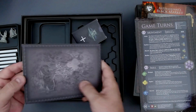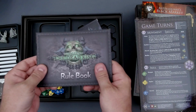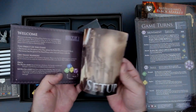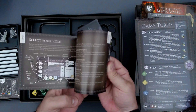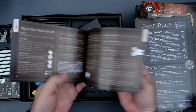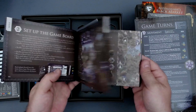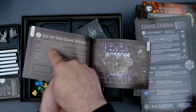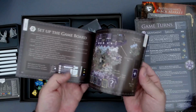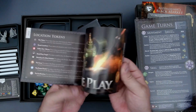And then here we have the rulebook. Really nice and handy. Oh, I love this. This is so nice and small. Very, very nice. Table of contents. Okay. Then the setup. Okay. It seems to be quite well organized, but wow, there's a lot to get through. This dark background and the brown yellowish font, I think it's kind of hard to read. And there's a lot of stuff here.